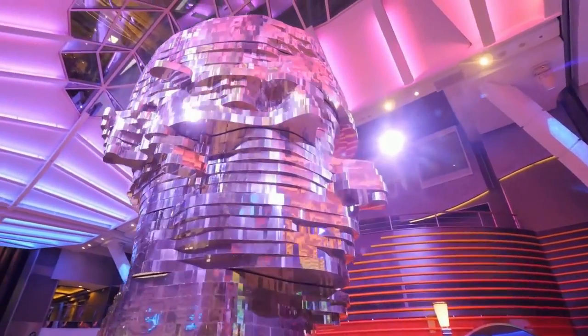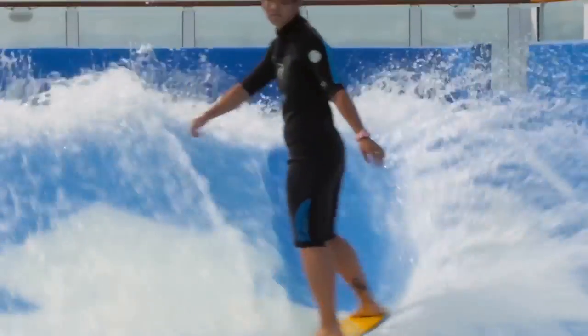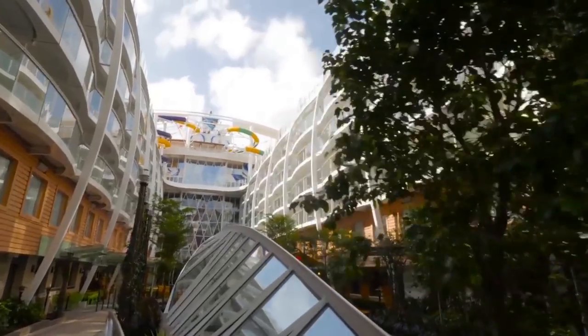We're shedding light on some creative ways Royal Caribbean tries to get you to spend more money on your cruise vacation. It's no shocker to hear a company's looking to get you to spend more money, so today we're going to highlight a few of these strategies to ensure you're spending your money wisely. Here we go.